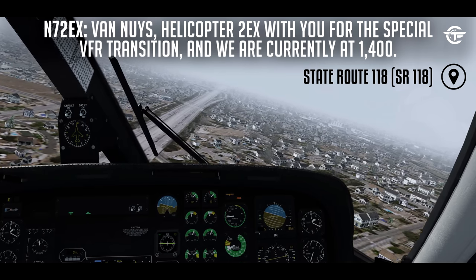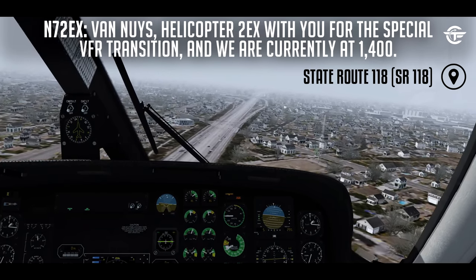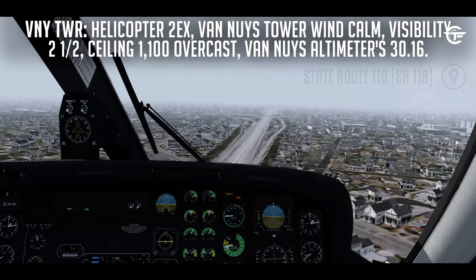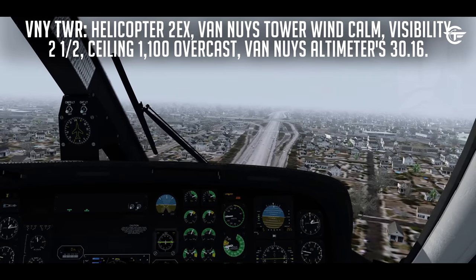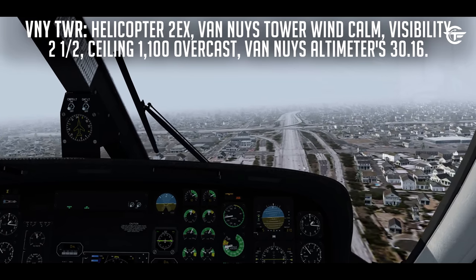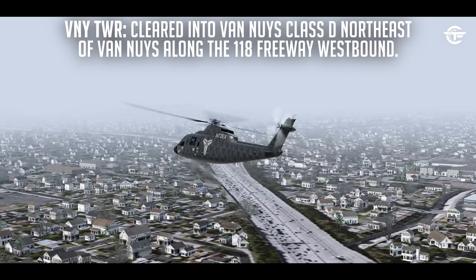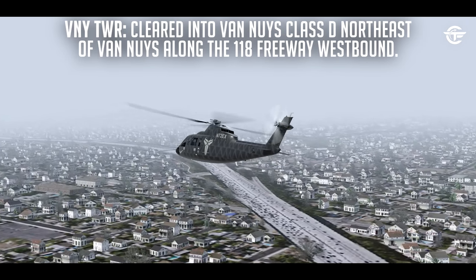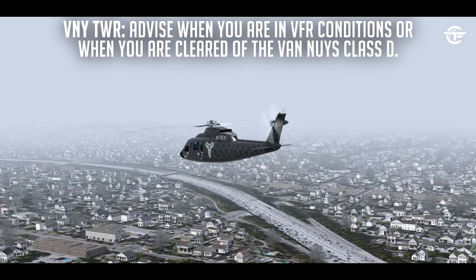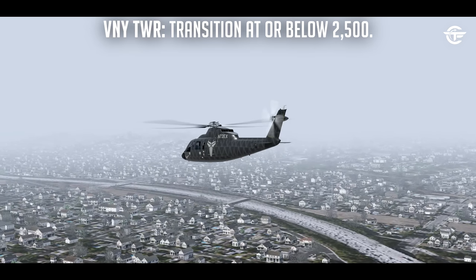Helicopter 2 Echo X-ray with you for the special VFR transition. We are currently at 1400. Helicopter 72 Echo X-ray, Van Nuys Tower, wind calm, visibility 2.5, ceiling 1100 overcast, Van Nuys altimeter 3016. Cleared into Van Nuys Class Delta, northeast of Van Nuys along the 118 freeway westbound. Advise when you're in VFR conditions or when you're clear of the Van Nuys Class Delta. Transition at or below 2,500, permitting.